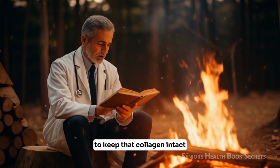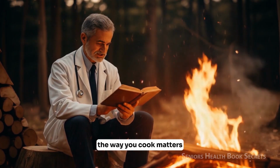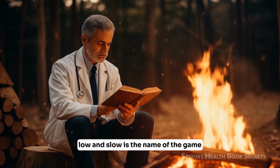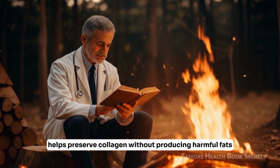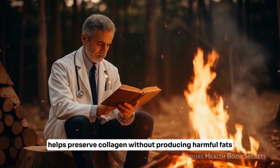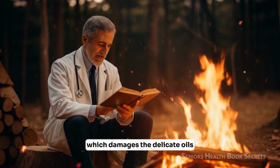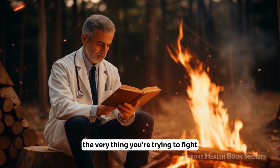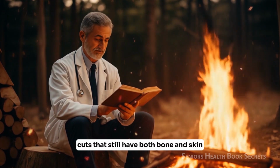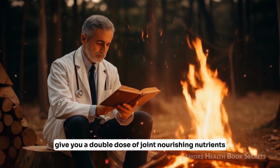To keep that collagen intact and get the best out of every bite, the way you cook matters. Low and slow is the name of the game. Roasting, baking, or simmering chicken with the skin on helps preserve collagen without producing harmful fats. Steer clear of deep frying, which damages the delicate oils and can increase inflammation, the very thing you're trying to fight. Cuts that still have both bone and skin give you a double dose of joint-nourishing nutrients.